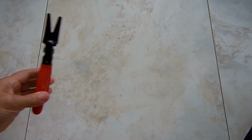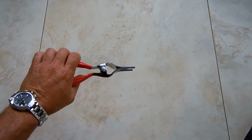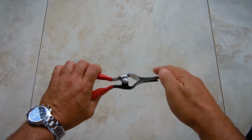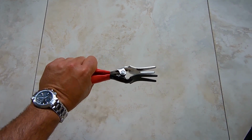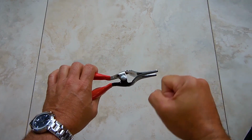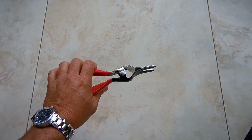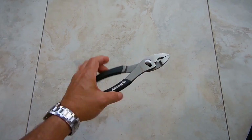Over here is another handy tool that allows you to separate hoses off of a nipple. Goes between the end of the hose and whatever part is there. Slide it in, squeeze, and it separates. Because sometimes it's very, very tight. You have to put pliers on the hose to loosen it to pull it off. Regular pair of pliers to help you with clamps or other things.